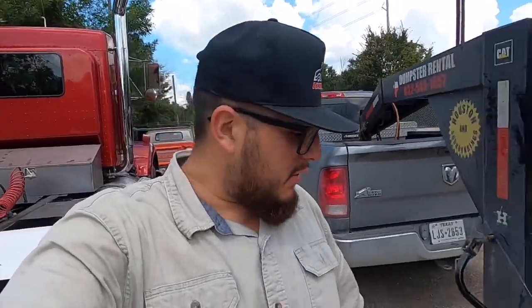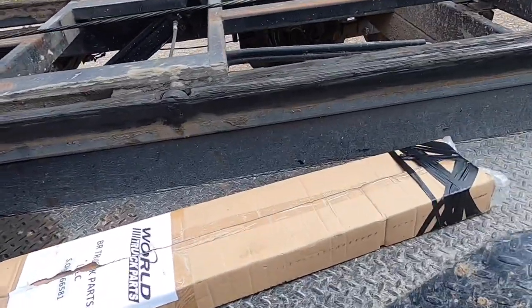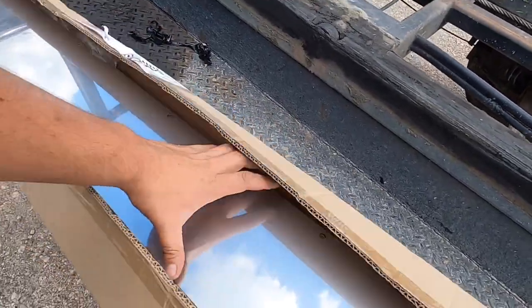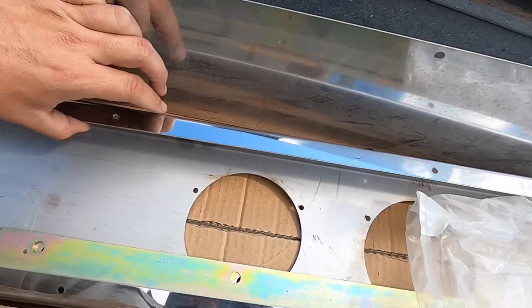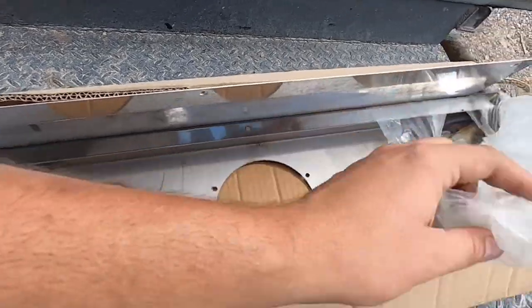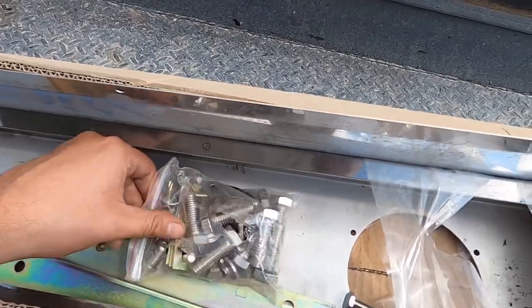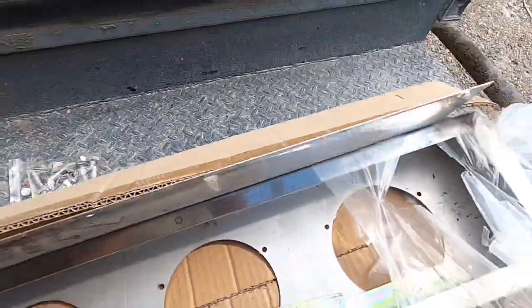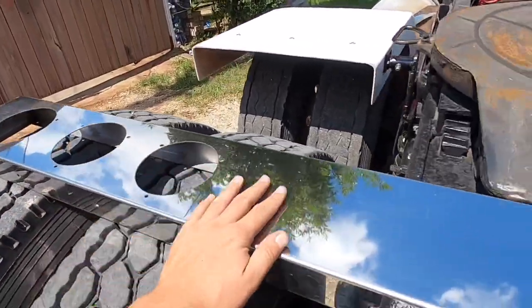I just got back from my cousin's yard. And this is the light bar he had in the shop that I showed you on one of the previous videos. So I went ahead and bought it. So here it is. This is the back piece that gets screwed on there. And here's the bar itself. Here are the brackets for the mud flaps. You got everything else here: bolts and screws, nuts, washers. Here's the bar, guys. Man, this thing looks good. It looks very, very good.